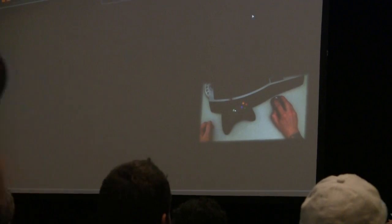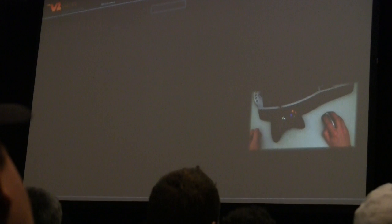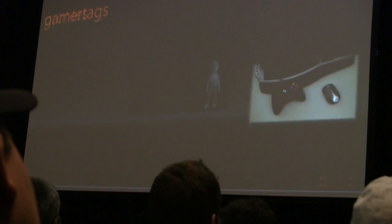So gamer tags are pretty easy. Profiles, on the other hand, are a bit more involved. I'll switch to that part of Vulkan to show you how that works.